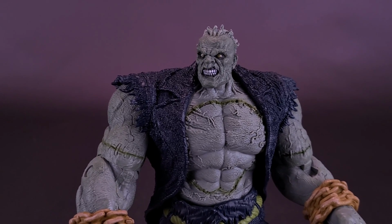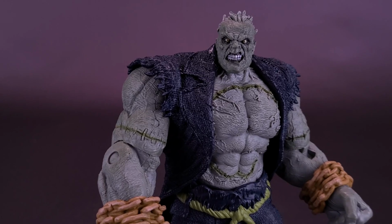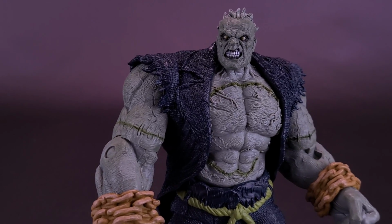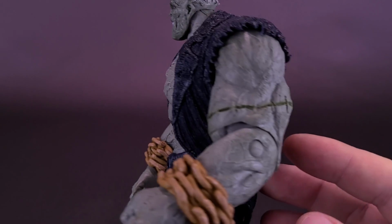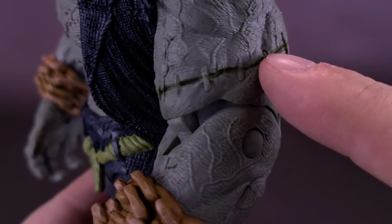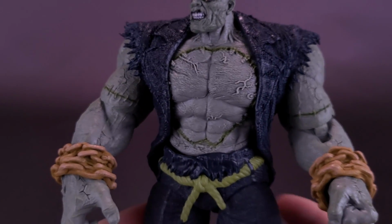Actually, you know what, Bane really would have been a good example of a character I should have brought in for the comparisons. Bane, I think, was a good example of a character that looked really good, but didn't have as much paint as he really could have afforded. Solomon Grundy, because he's sort of got this off-gray coloring, you at least have the benefit of the stitched-in areas painted in green.